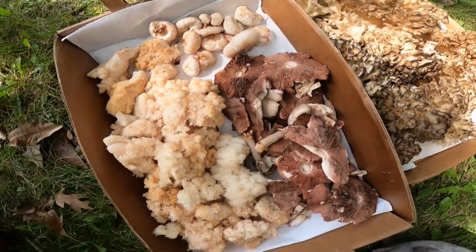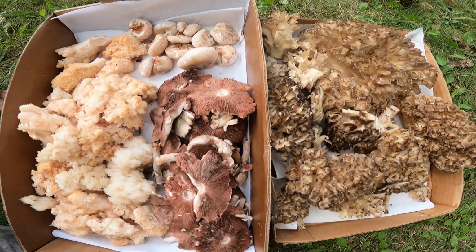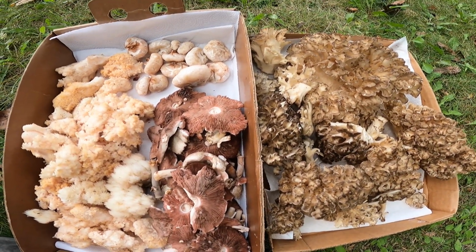And I also saw two types of edible oysters, the yellow oyster and the white oyster, that I don't particularly care for, so I left there.